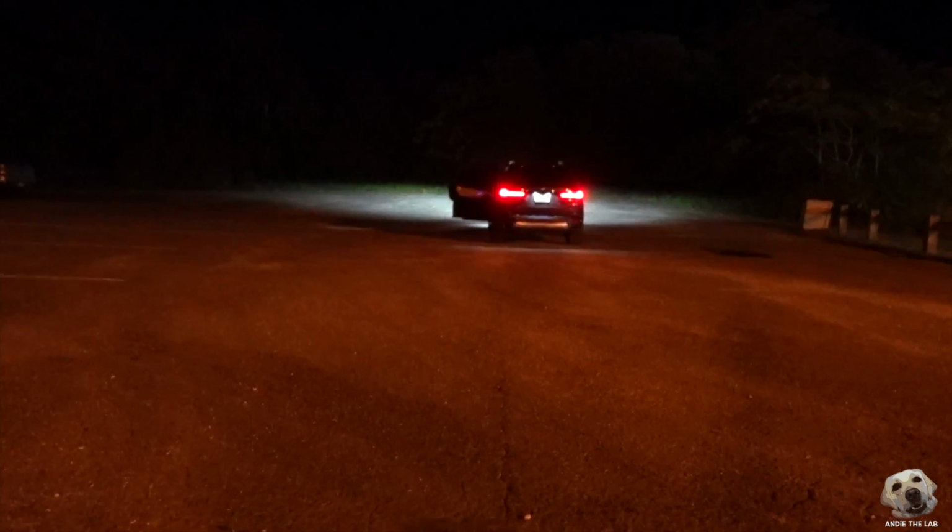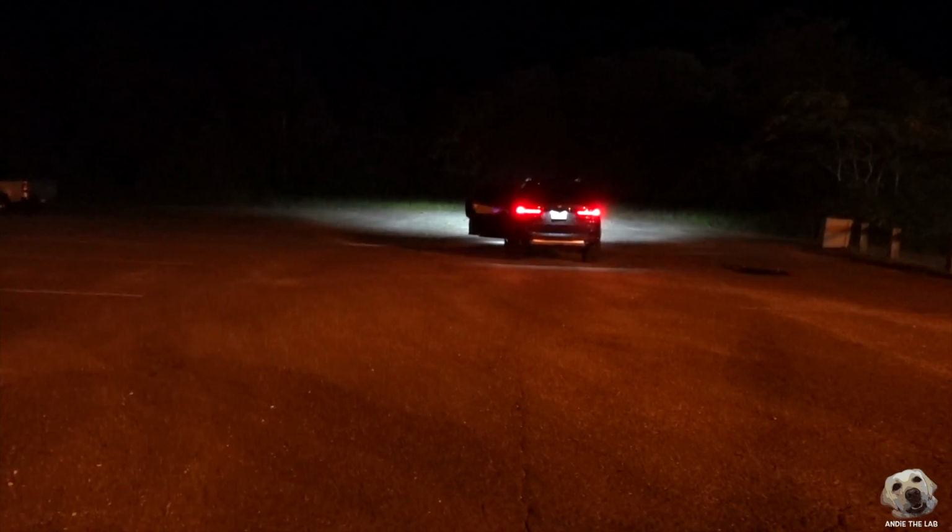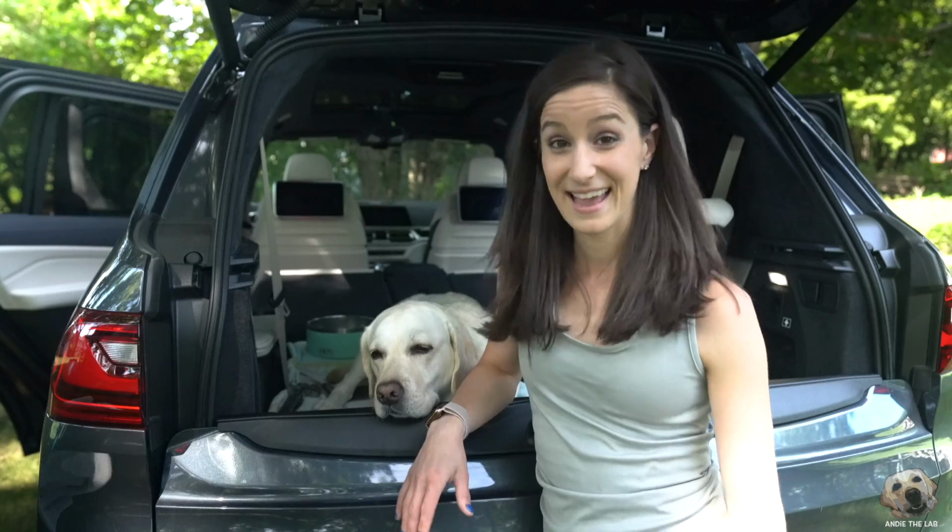Let's see how far those blinking red lights show up. At least 10 parking spots. Can you see it? We're running back. Here we go. 1, 2, 3, 4, 5 car lengths away. Here it is. And at nighttime, really good visibility too.